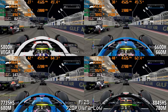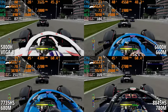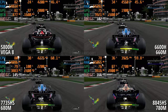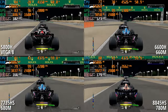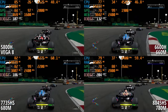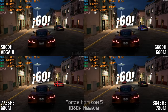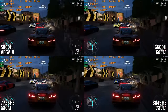F1 23, 1080p, ultra low. Forza Horizon 5, 1080p medium settings, and all upscaling technology like FSR and XeSS are turned off so we can see the real power of each unit.